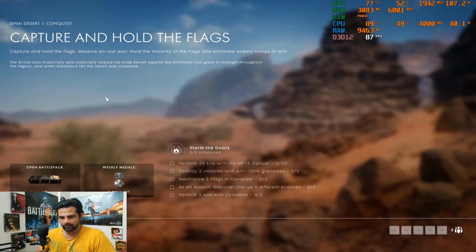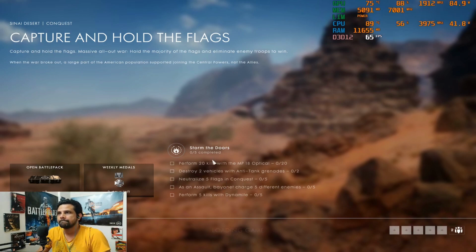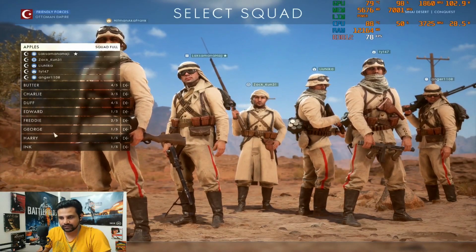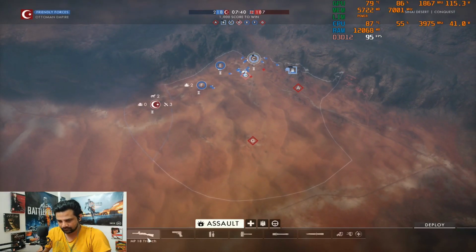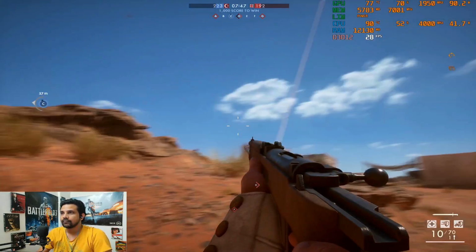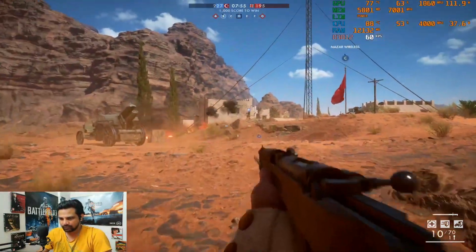Guys, okay, now I'll do a gameplay test. You can see the readings on the top. This is Battlefield 1, and I'm playing with max graphics settings. So let's do some tests, and I'm using the performance mode. I haven't played this. This is the first time I'm playing this game, so if I'm playing badly, sorry. Assault. Okay, I'll be a medic. You can see there are a lot of bombs.